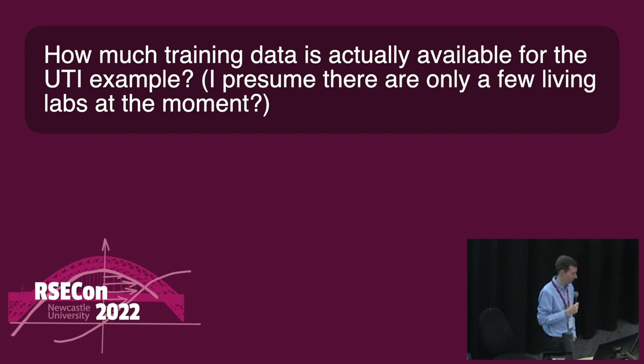But we have an enormous amount of data, but it's from a limited number of homes. So in this case, we have loads of sensor data. But we have a limited number of confirmed UTI cases for training data.